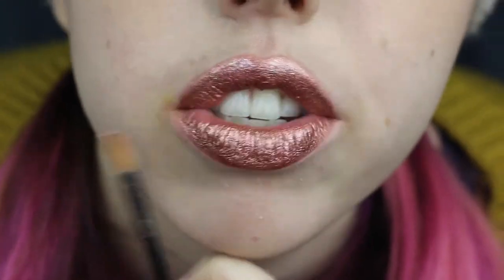Look at how fancy and shiny it is! Fancy, shiny lipstick that Facebook sold to me. You know your life is depressing when the only thing you're excited about is the fancy, shiny lipstick that Facebook sold to you.